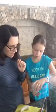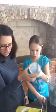Next you have almond milk. You can use almond milk, you can use flax milk, you can use yogurt, you can use water, and like I said, if you're just getting started, you also can use fruit juice to make it a little bit sweeter.